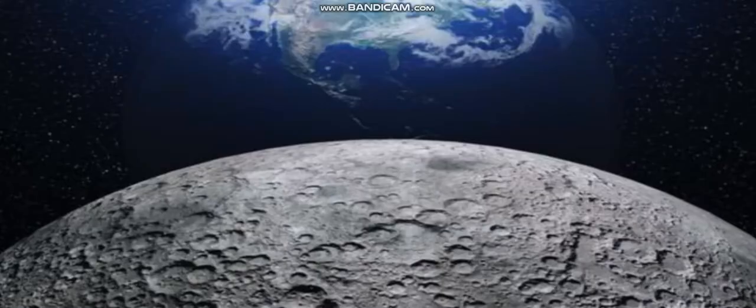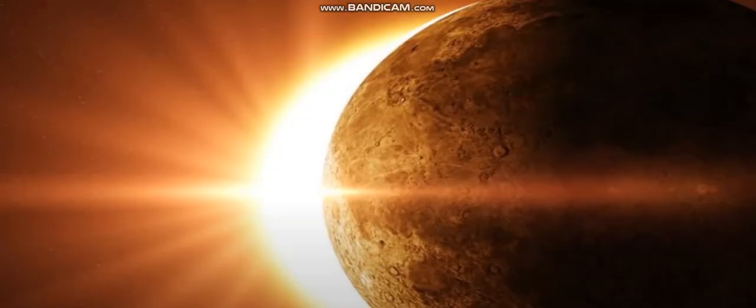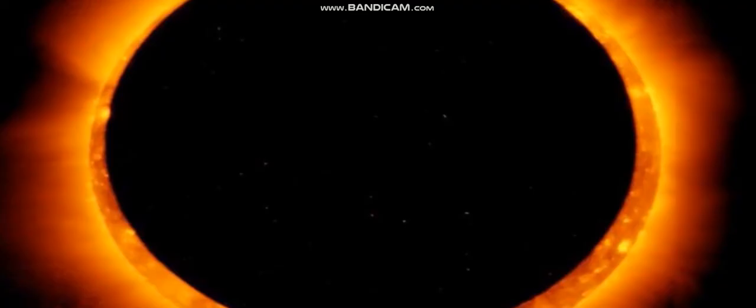It is the only natural satellite of the Earth. It shines because its light-colored surface reflects sunlight. As the Moon revolves around the Earth, its shape seems to change every night. We see varying amounts of its sunlit part, called phases of the Moon. You can see the full moon only once in about a month's time.